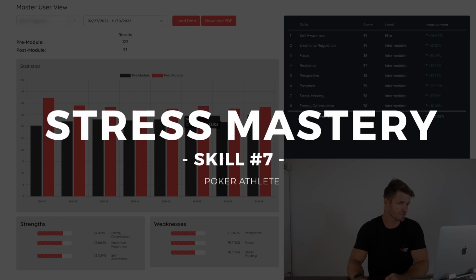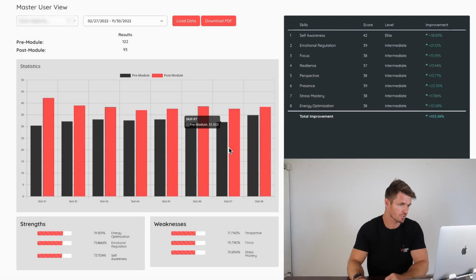All right, now we're getting on to skill number 7, which is stress mastery. And this is understanding how the body responds to the stress of being a poker player. So before the program, the average was 31.9, we call it 32. And now they're at 37. All right, so stress mastery has seen a 38, and on the far right, you can see it's a 17% improvement in their stress mastery.